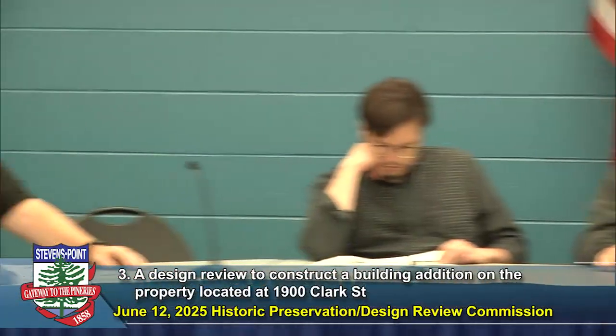So you mentioned a change in the fascia. Is that changing from what it is existing? Well, yeah, from what's existing near the top of the roof on the existing structure, there's a more complicated frieze of different pieces of wood paneled together, one on top of another with some trim work. And we just thought simplifying it and using existing siding would be appropriate.